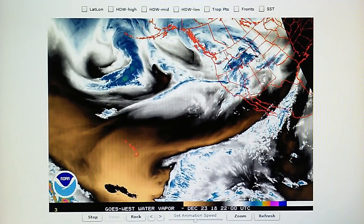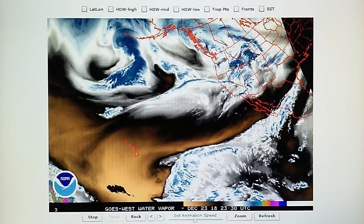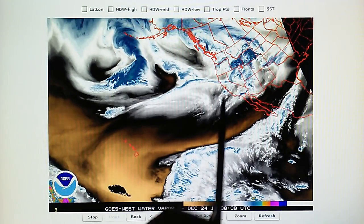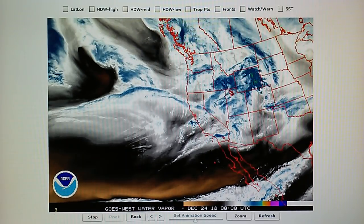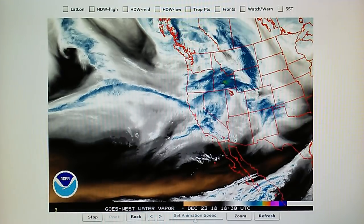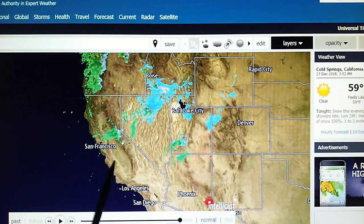We have to have two components for precipitation. We have to have lift in the atmosphere, and secondly, we have to have moisture in the atmosphere. So we have the moisture moving in. We can see that right there on the map. Here is the western U.S. water vapor map. We can see all that moisture streaming in to northern, central, and southern California, yet there is zero rain anywhere in central or southern California.